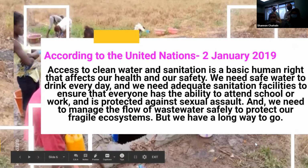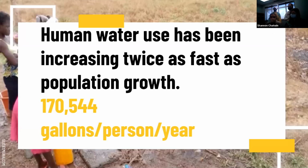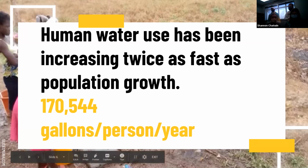Human water use has also increased twice as fast as the population grows. It's at 170,544 gallons per person per year, which is a lot of water.